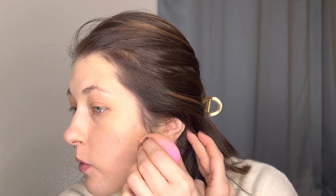I'm gonna first take my NYX Bare With Me concealer. This is in the shade Vanilla. This is kind of closer to my skin tone. So I'm just gonna take this, give myself just a dot. Really just gonna take the point of the Beauty Blender and dab it on the blemishes that I want to conceal a little bit more.